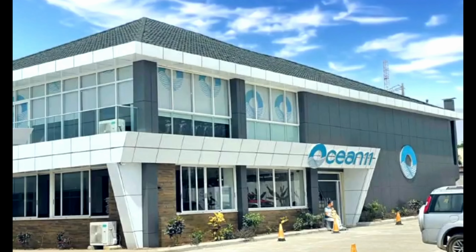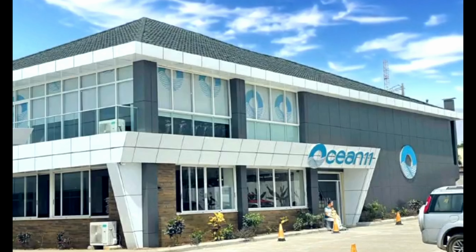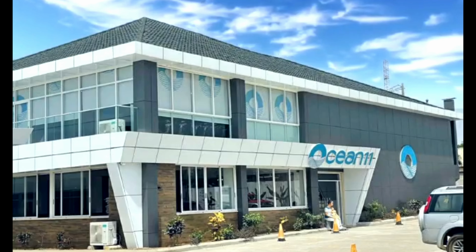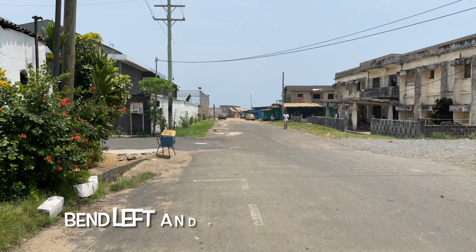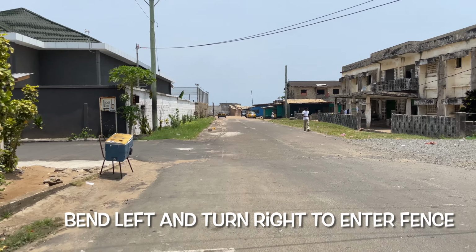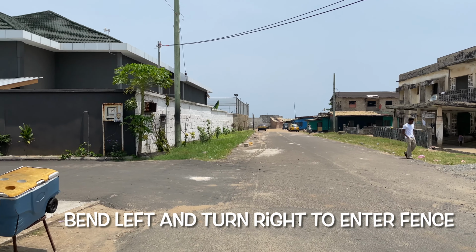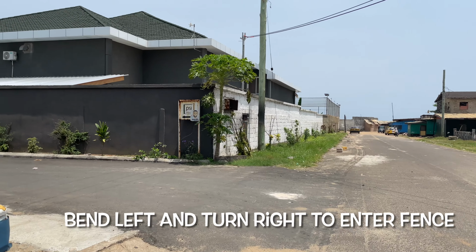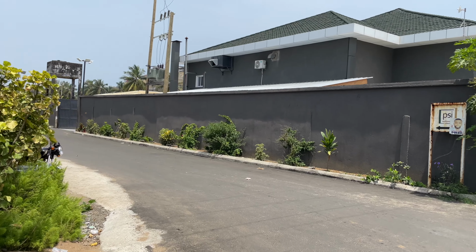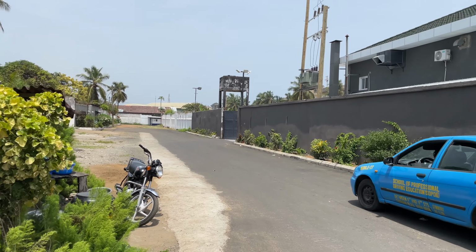Today, I visited the Ocean 11 complex located on 11th Street, the beach side. Now, one would think because they said it's located at the beach side, that immediately you get there, you are going to see this place. But no, it's not like that. It's a tricky one. When you get to the beach side, you have to branch out on your left. Turn left. Then you will see the complex in the fence on your right. I had to take my time with that description, because even myself, I had a little bit of trouble locating this place.